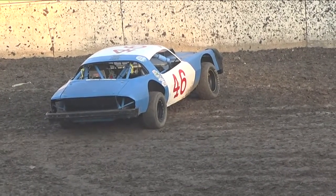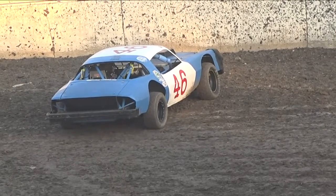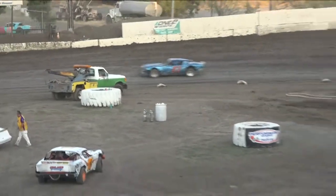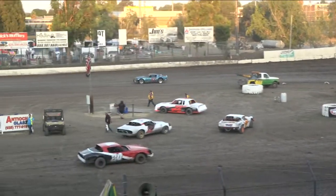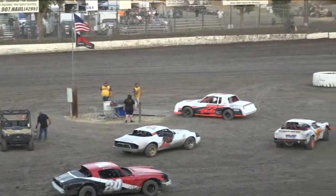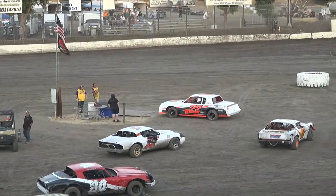That's going to do it for our Jay's Mobile Welding Hobby Stocks. So I'm going to head down for Victory Lane. That's going to round out our top five for the Hobby Stock feature.